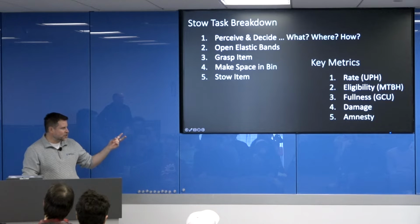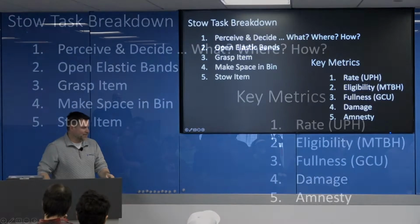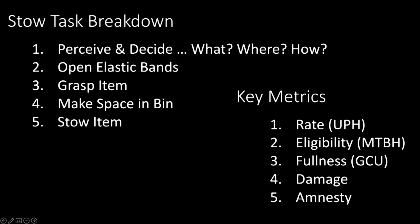And then there are 2 headwinds. These are defects. Damage is obviously when you break something, and amnesty is what we call it when an item falls out of the bin. It can either fall out at the station, or sometimes worse, it's kind of hanging out, and then the Kiva robot drives it back out into the storage floor, and it falls out somewhere where you don't know where it is. We are very sensitive to these defects.